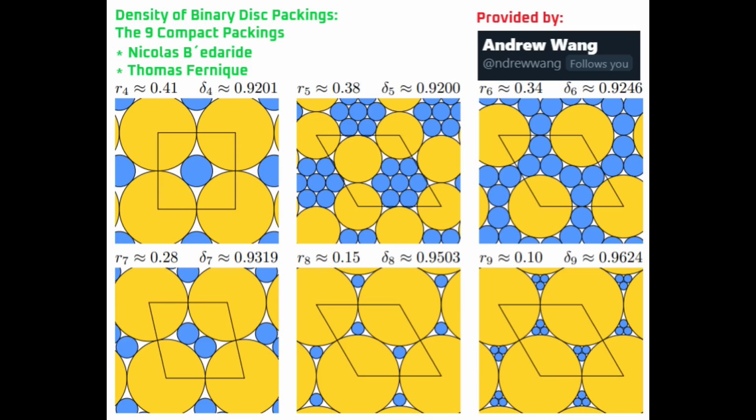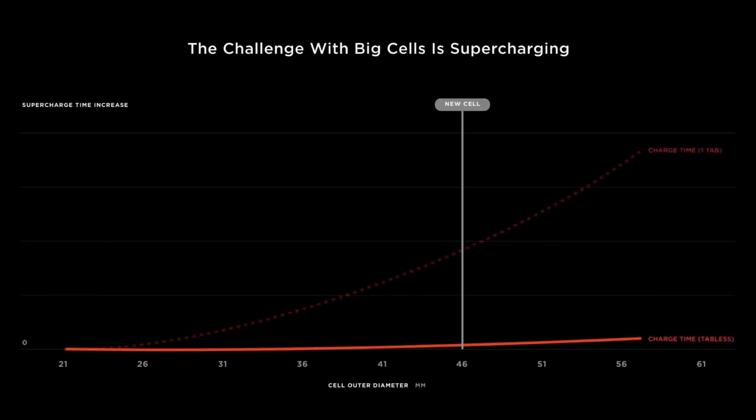Note, I've excluded any reasons related to packing density because it's been debunked both in my BFC video and by Now You Know. This was probably the second most misunderstood slide at Battery Day. The graph shows supercharger time increase on the y-axis and cell outer diameter on the x-axis. There are two lines, a dashed line for the charge time increase using a conventional tab design, and a solid line representing charge time increase for Tesla's tabless design.